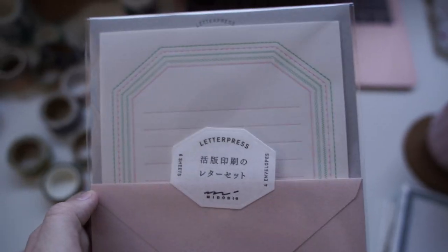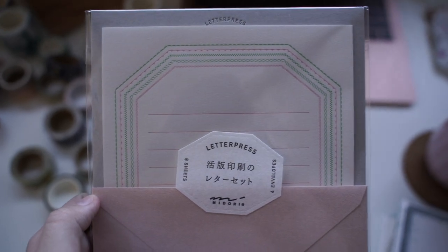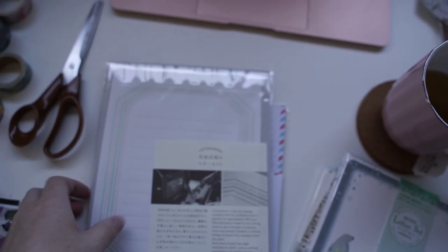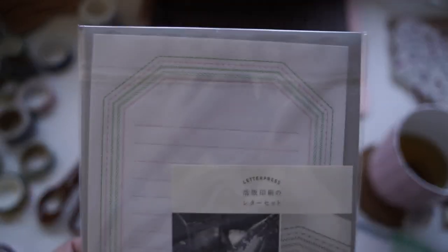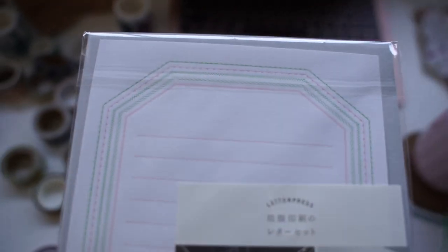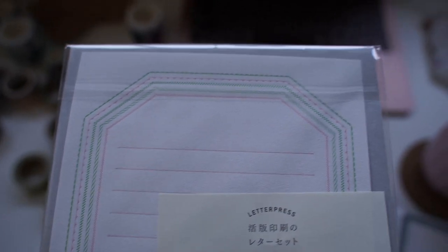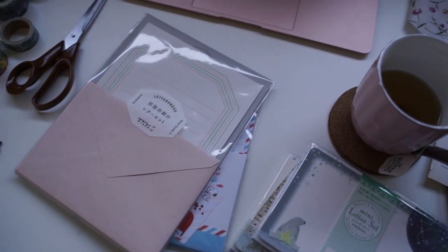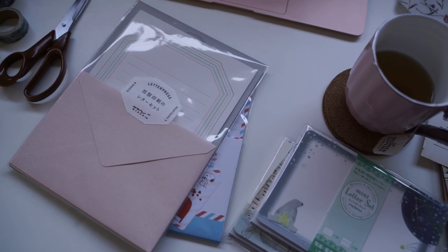And then I've got this beautiful letter set. And it's a letterpress envelope and writing paper. And I think the colours are just gorgeous. They're like these pastel pinks and greens. Oh, I can't wait to wrap all these up. So I think, yeah, I'm going to be doing that late tonight.